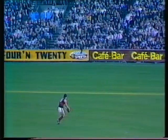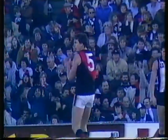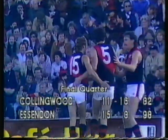And out of 7 previous ones, he's scored 5 times. Danaher for goal. It comes back. It's another one for the Bombers skipper, and a 16-point lead at the 13-minute mark in the last term.